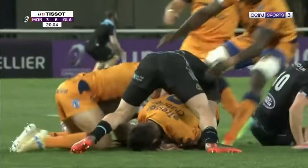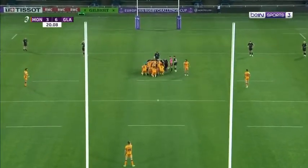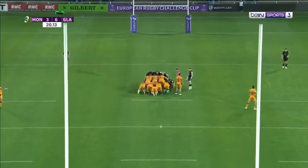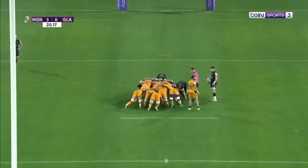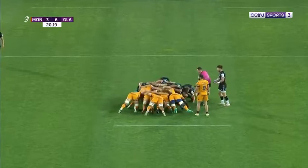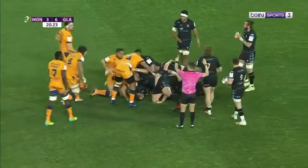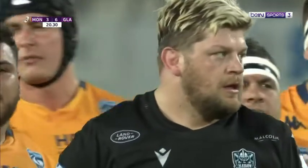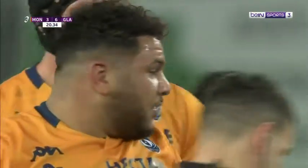Tell you, Adam Hastings has been in the middle of a few big hits that he's come off second best so far in two separate ones. Crouch! Bind! First quarter gone there. Glasgow Warriors 6 points to nil in the lead, and a free kick from that scrum. Too much weight. Number one, hit and chase his feet.